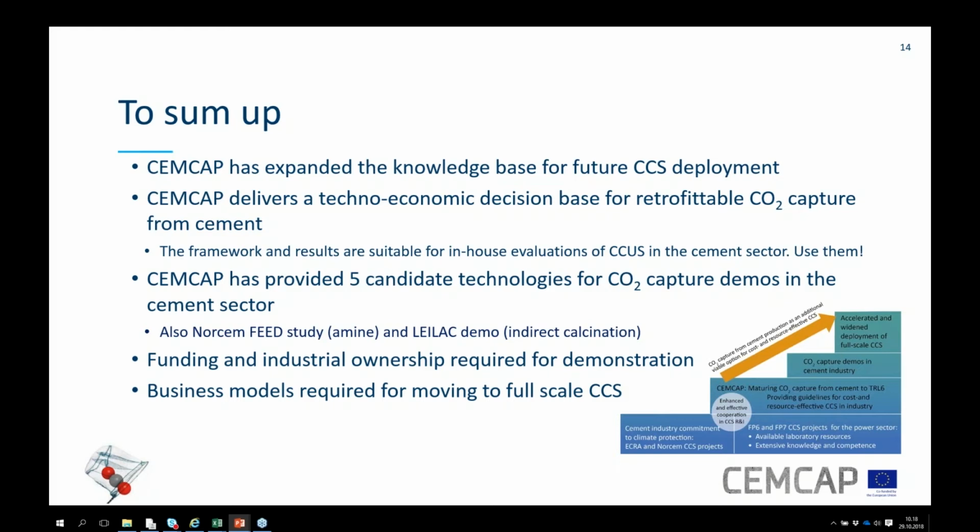And the framework that I mentioned in the beginning of my talk and the results together are suitable for in-house evaluation of CCUS in the cement sector. Please make use of what we've done in CEMCAP if you want to investigate CO2 capture from cement further.